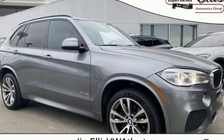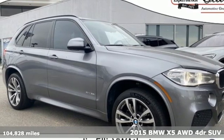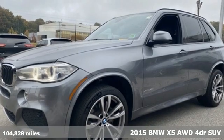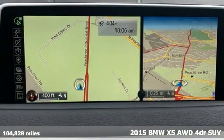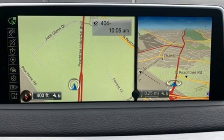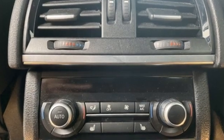Here's a 2015 BMW X5. When it's up to you, you get the most space, finest luxury, and best view. Take charge of the road in this X5. Plus, it offers an exciting list of features.